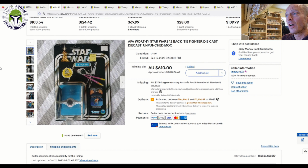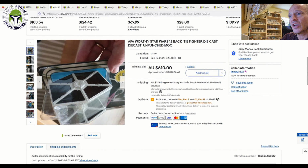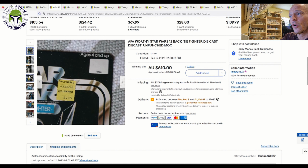I really wanted to buy this so bad, Lumat. This was a beautiful unpunched die-cast TIE Fighter, mint on card, with a beautiful blister on it. It looked to be in fantastic shape overall. Just a really nice example. Probably an overall 80 at least, just given the condition of it. Unpunched with the small Child World price sticker of $3.99. That one sold for 610 Australian dollars, which equates to 424 US dollars plus shipping.